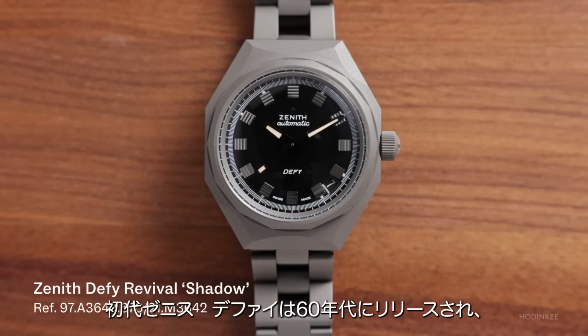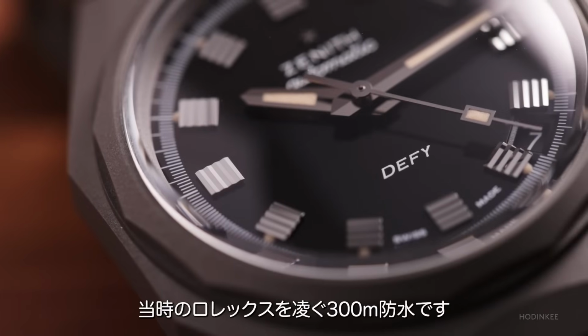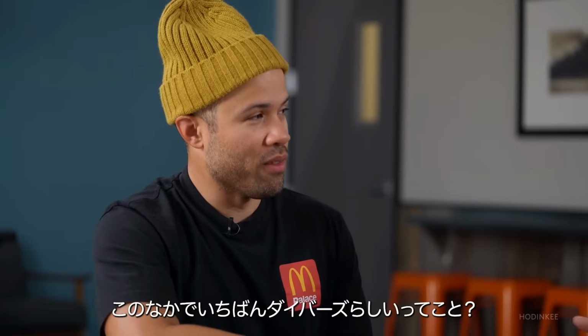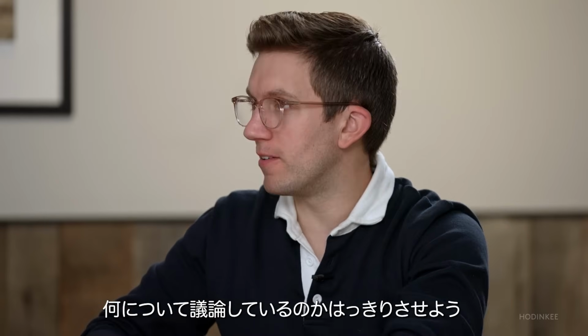The Zenith Defy, when it was originally released in the 60s, was meant to be a tough, accurate, everyday watch. 300 meters water resistant, more than the Rolex at the time. It's more than the dive watch at the table. I know, but we don't need to get into that. Are we arguing history or are we arguing modern titanium watches?